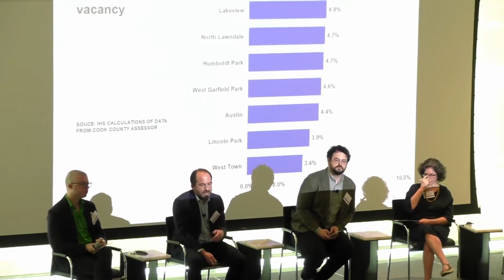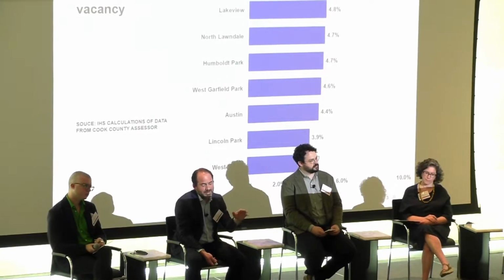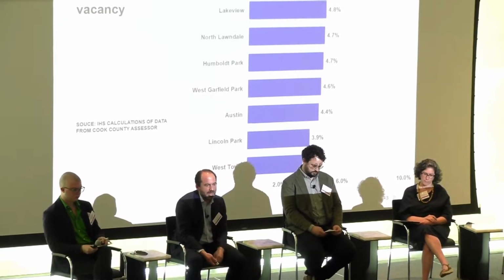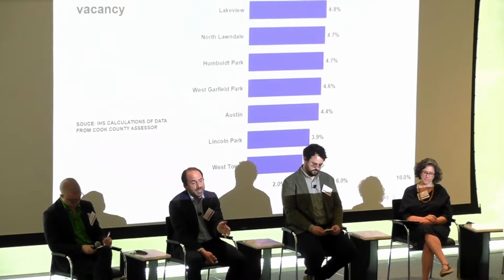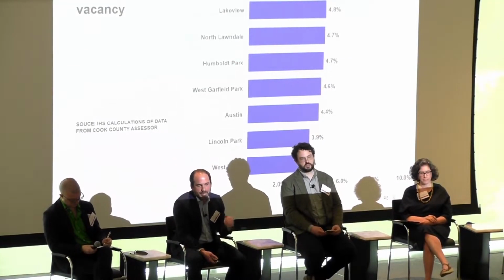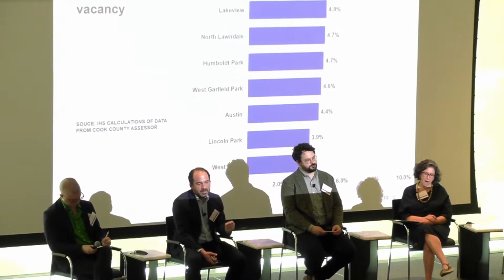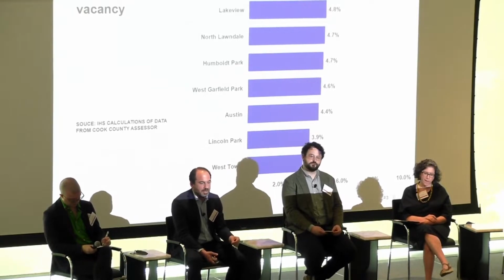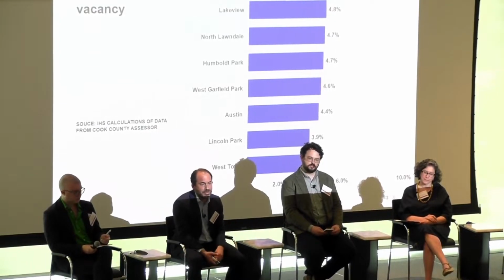And then just finishing up with areas at the bottom that have the highest share of demolition, so parcels that went from 2 to 4 unit to vacant lots. You can see a lot of areas on the south and west sides of the city: Englewood, New City, West Englewood. Ironically, Lakeview, Lincoln Park, Westtown, not on the south and west side of the city, not what one would consider necessarily a disinvested neighborhood.